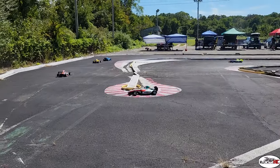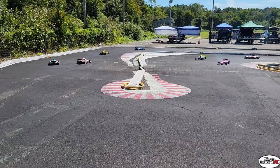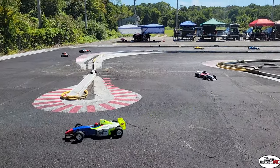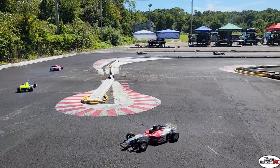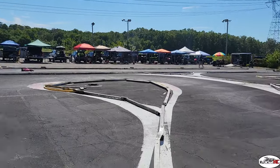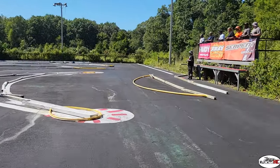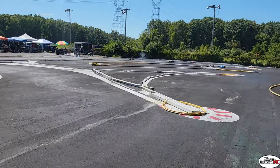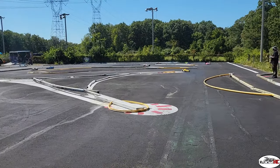Formula One, guys. Qualifiers. Here we go. It's crazy that four-wheel drive qualifier was so crazy. But I mean, that's just a qualifier. So you know what's going on in the mains when they come up. It's going to be insane, nuts.